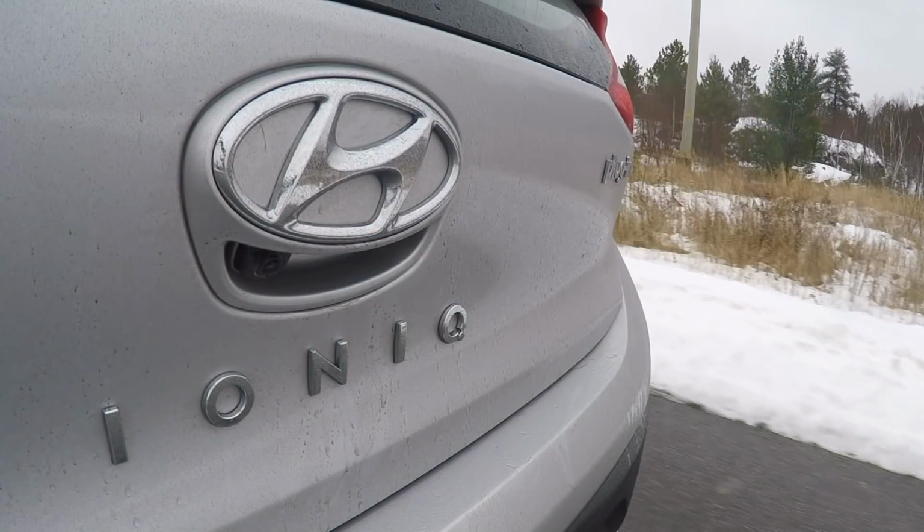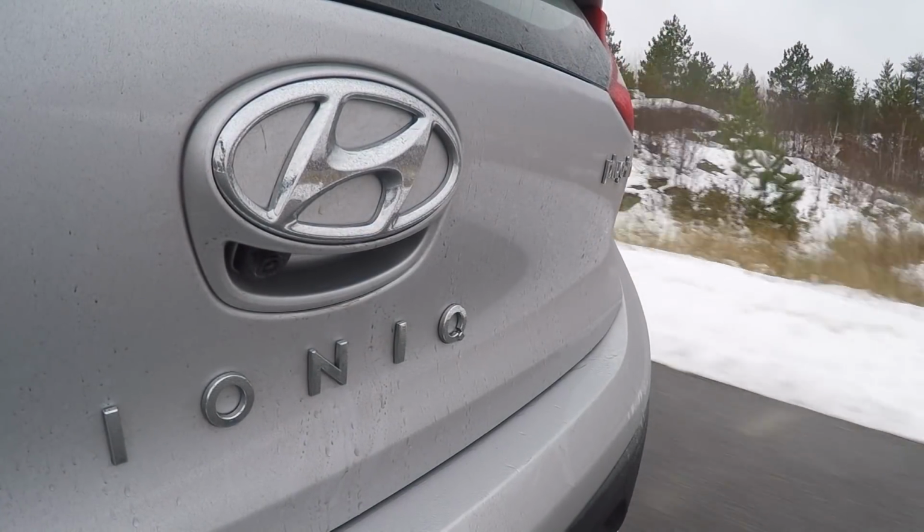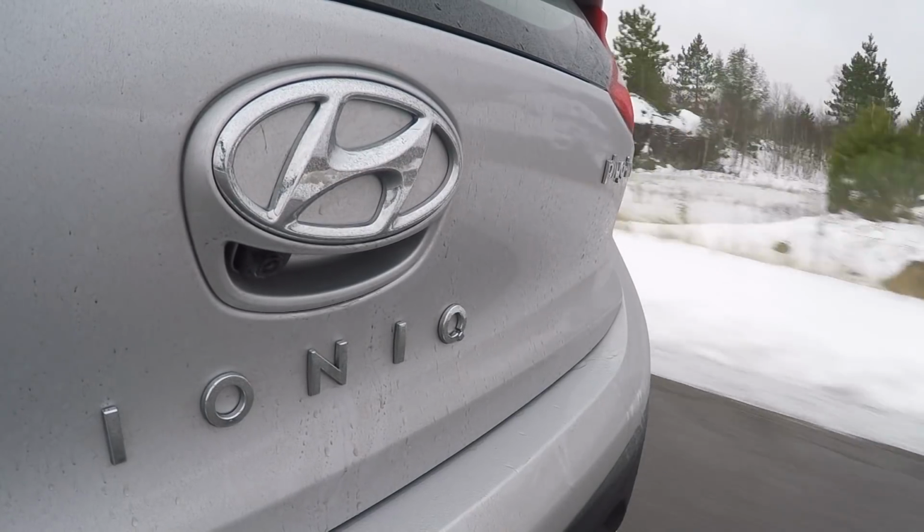It's worth a serious look, especially if your daily commute falls within Ioniq's EV range, in which case you'd virtually never use gas.